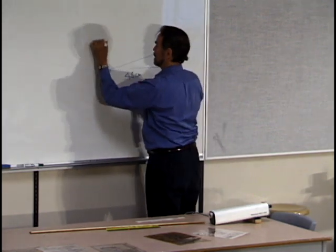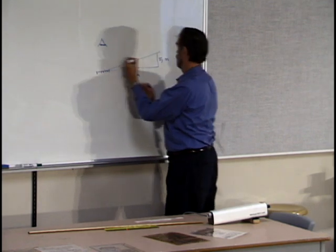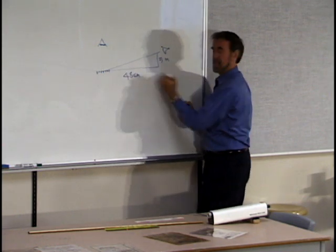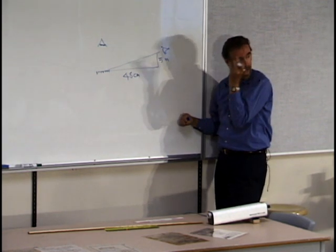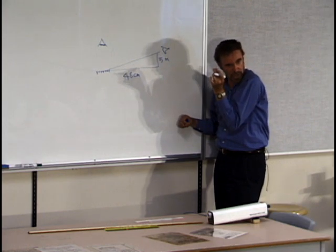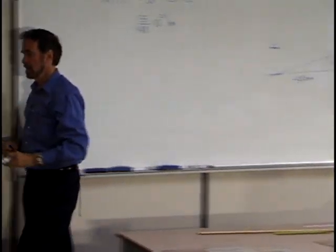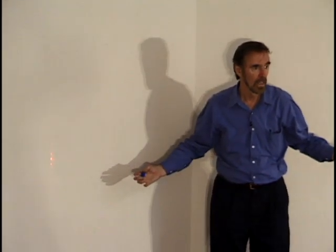If I look right down on these marks like this, I'll see them 1 millimeter apart. If I put my eye over here, I'll see them as occupying 5/48 the space, but I still have as many marks per eyeballful. So what I've done is I've cut down the distance between the slits at a grazing angle. Now all I have to do is measure the sine of the angle, and let's see if I get the wavelength of light. Okay?